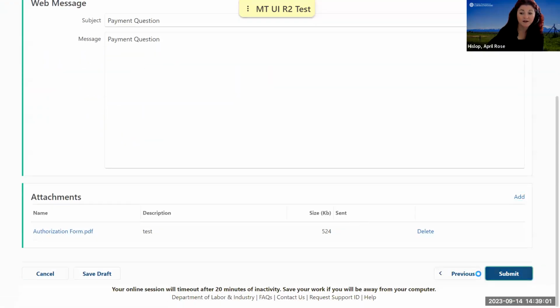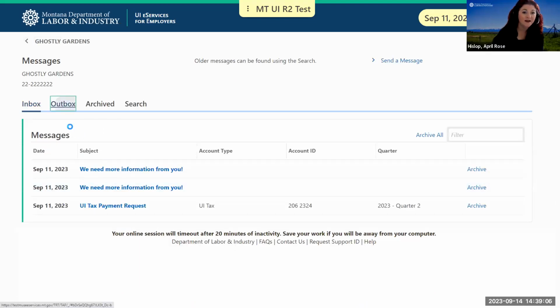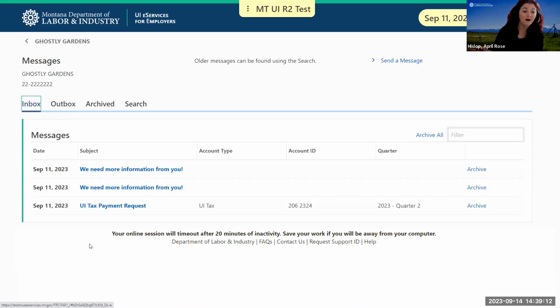Once your message is ready, you're just going to go ahead and click submit. It's just going to give you a little confirmation that that message has been sent. And now you can see in your outbox that it has been sent. So once you have a new message, it will send it into UIE services and you'll be able to come out here and check any of those web messages that you have. So it is a great method to send any of that information that you used to be faxing. You could actually send it as a secure email message through our web messages. And again, it is all secure. It is all safe for you to be able to send sensitive information through UIE services.